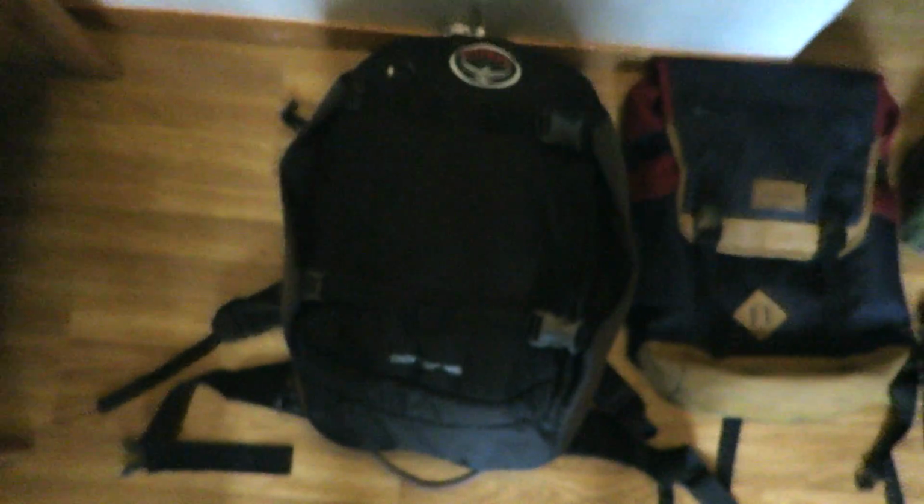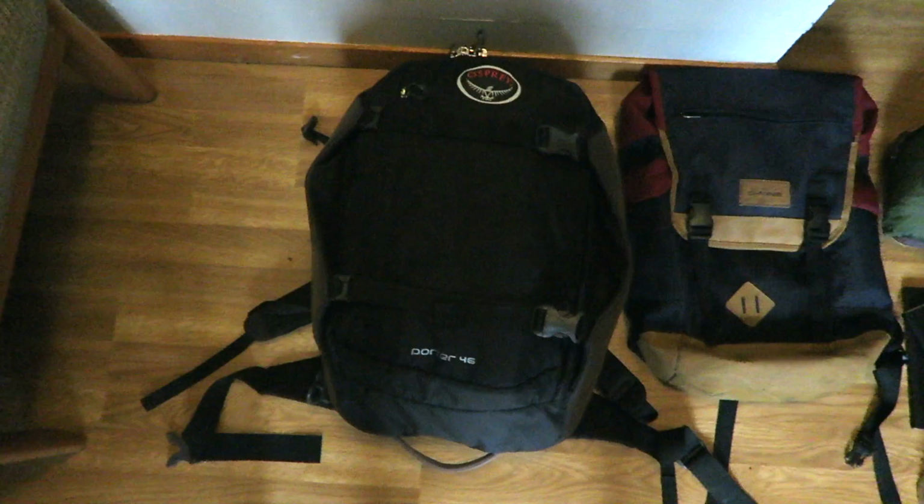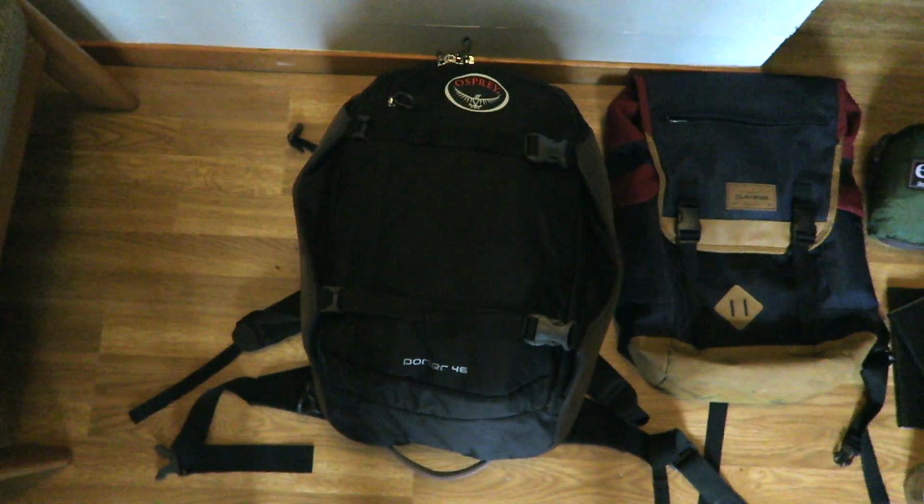Like I said, this is the Porter 46, so I would highly recommend this size. It's big enough to hold everything you need, but it's not too big where it becomes a hassle. So definitely recommend this for backpacking after.